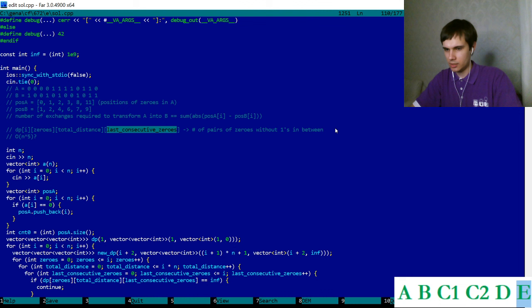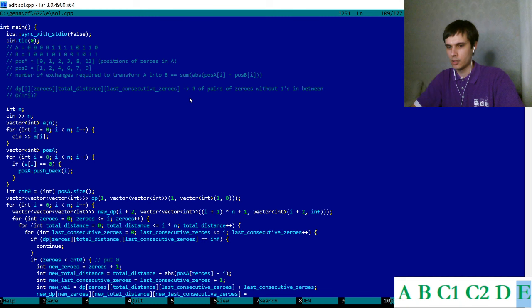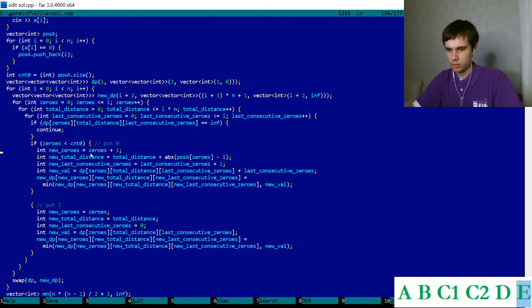And instead of maximizing the objective function which we were asked for in the problem, we will minimize the number of these pairs. And then the transition is just put a zero or put a one and recalculate the values. If you put a zero, the number of zeros increases by one. The distance is changed by the position between the corresponding zero in A and the current position, which is I.